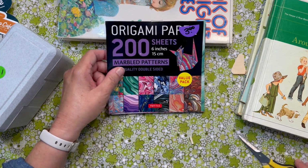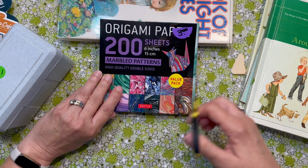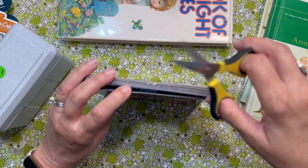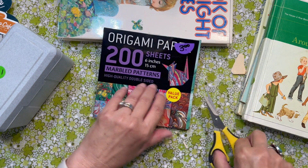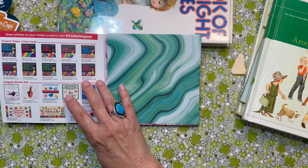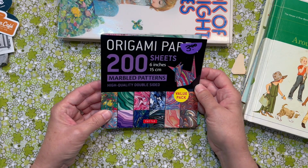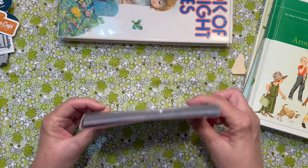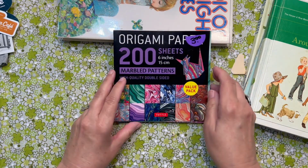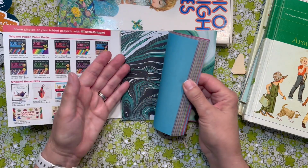This I thought was super fun. I'm going to open it up here. I didn't really look, it was taped up and I couldn't see all the pages, but this reminds me of the antique looking Italian papers, right? With the swirls. So it's origami paper. It says here 200 sheets. I'm not sure you can see there. I'm not sure if all 200 are still here, but I could tell they were beautiful.